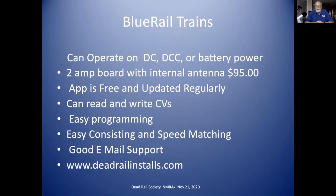The Blue Rail will operate on DC, DCC, or battery power. A 2 amp board with an internal antenna sells for $95. The app is free. One of the really nice features is you can read and write CVs, two-way communications. You don't find that a lot on some of the other wireless control systems. Easy to program.